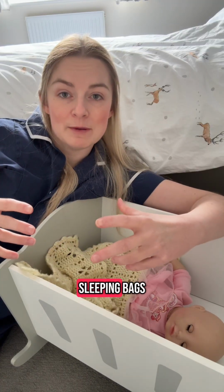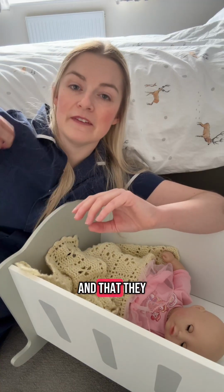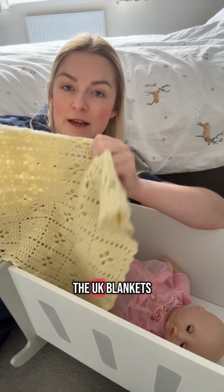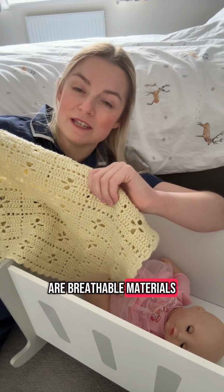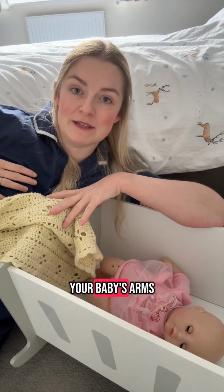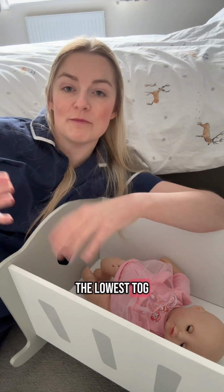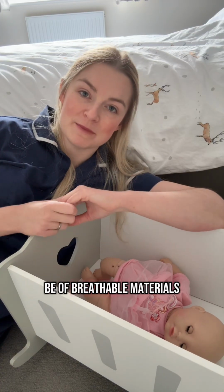You can consider sleeping bags, but from birth, just make sure they are the right weight for your baby and that they fit really snugly around the arms. I am aware that in the US, blankets are never recommended, whereas here in the UK, blankets tend to be used for those early weeks with babies. It's really important that these are breathable materials and that they are not loose if you are using them and that they remain underneath your baby's arms, which will reduce the chance of it being flung up and becoming a suffocation risk. If you are using sleeping bags, these should be the lowest TOG based on your room temperature. They should fit really well around the arms and they should be of breathable materials.